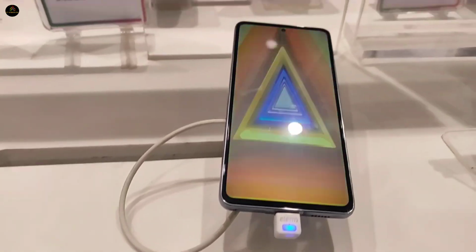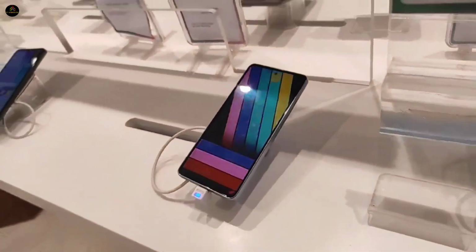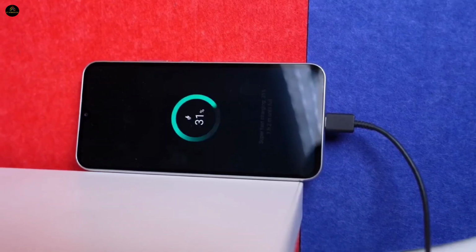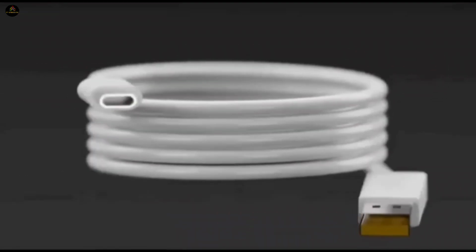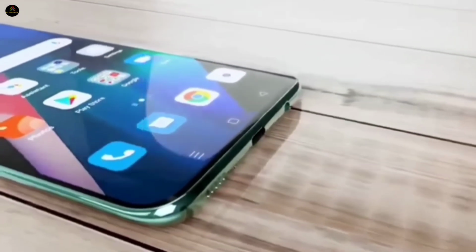Battery that lasts forever. Worried about battery life? Don't be. This phone packs a monster 7900 mAh battery, so you can go days without charging. And when you do need a boost, 120-watt super fast charging will juice it up in no time, all through a Type-C port, of course.